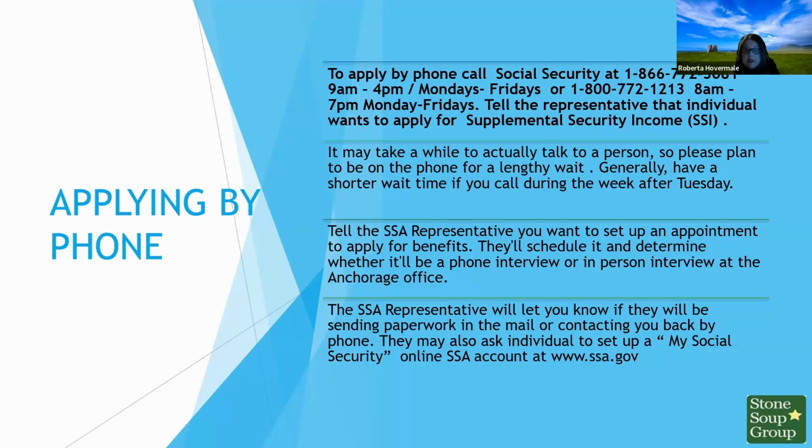You want to tell the SSA representative that you want to set up an appointment to apply for benefits. They'll schedule it and determine whether it's going to be a phone interview or in-person interview at the Anchorage office. And you could tell them your preference as well, but they are going to schedule it for you. The SSA representative will let you know if they will be sending paperwork in the mail or contacting you back by phone. They may also ask an individual to set up a My Social Security online SSA account at www.ssa.gov. It's really easy to do, and it's probably a good thing to have.